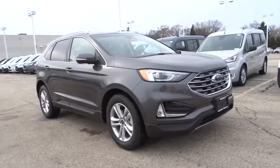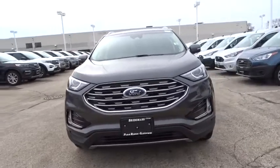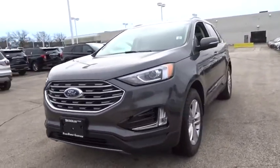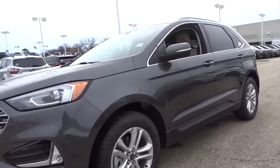Make a great choice today with the 2020 Ford Edge. Thrills with more power and MPG. Either way, you're in for an exhilarating experience with Ford Edge. Here are some of this vehicle's great options.